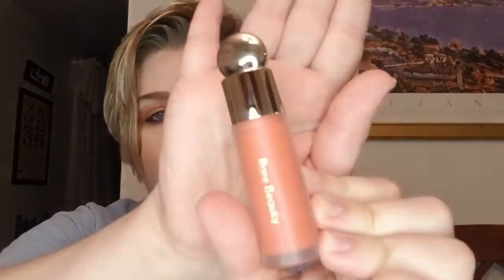The next thing I have is from Rare Beauty, which is Selena Gomez's new line, and this was the one item I saw from that brand that I was like, I really want to try that. This is their liquid blush, and this is in the shade Joy. This has a dewy finish to it. There are a couple with matte finishes. I picked this one with the dewy finish because I prefer that type of finish on my blushes. So I'm very excited to try this out.